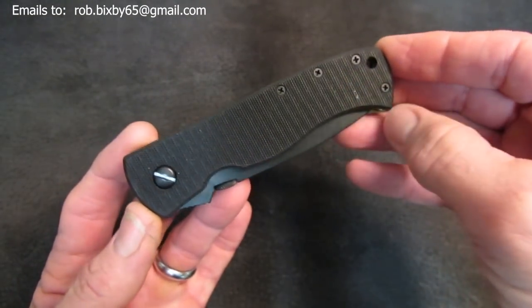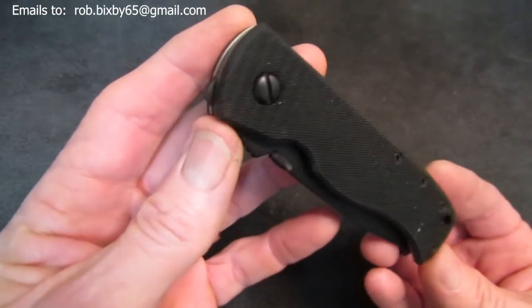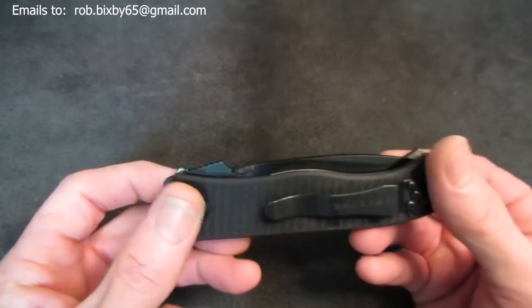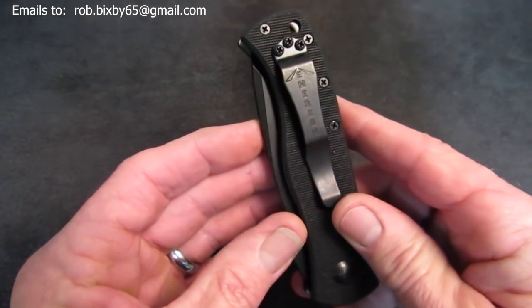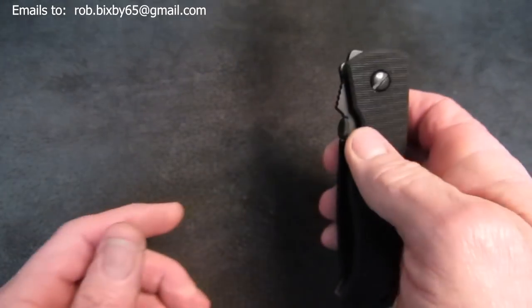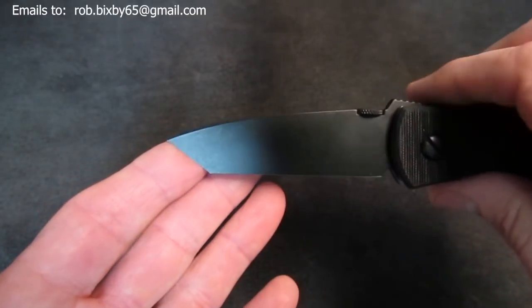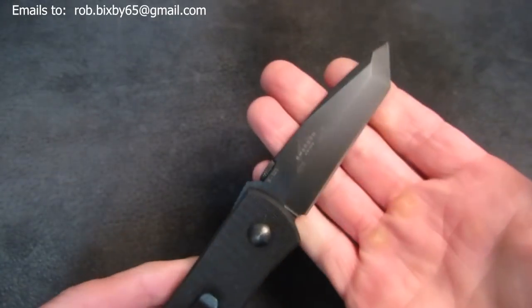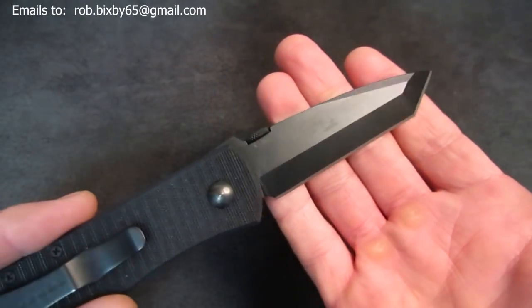I've got lint in the G10. Imagine that on an Emerson with brand new G10. Look at that beauty, would ya? No wave on the CQC 7. Look, the blade is backwards. It's a right-hand grind. 154 CM.